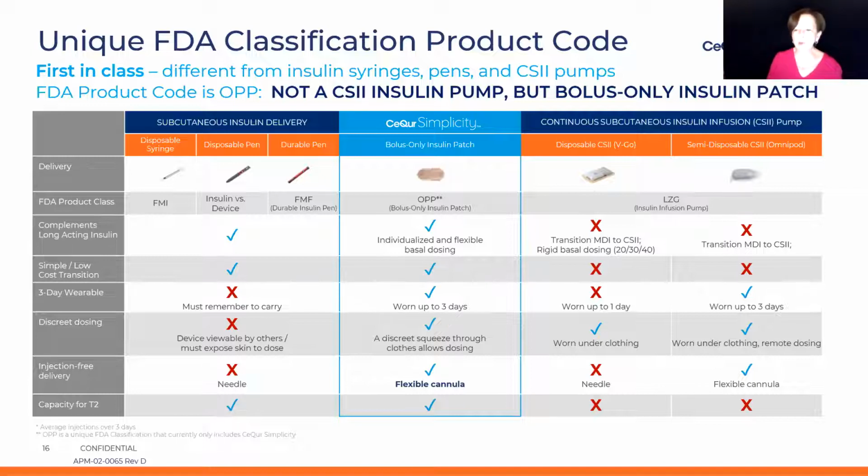On the right side of this slide, you have the disposable CSI Vigo patch and the semi-disposable CSI Omnipod. Both of those have, believe it or not, the same FDA product code, which is helpful and not helpful when you're trying to get one of them. It cannot be used for transition from MDI to CSI directly. It has a rigid basal dosing, as you might remember, 20 units, 30 units, or 40 units, which equates to about 0.85, 1.25, and 1.7. They're not flexible, so if you put a patient on a Vigo, that is the basal rate they're going to get per hour. So 40 units, which many of our patients take, or 30 units, they get the same dosing per hour. And then also the Omnipod does not have necessarily a transition from MDI to CSI.